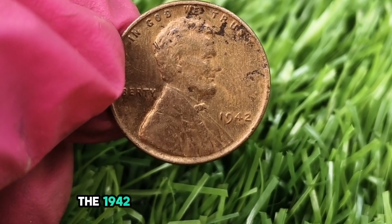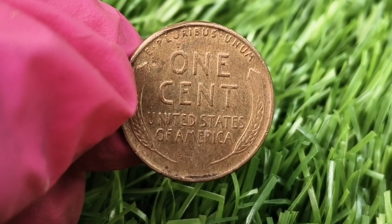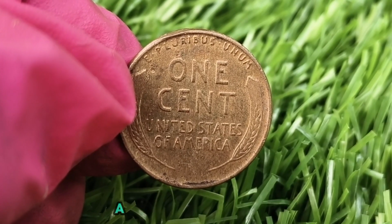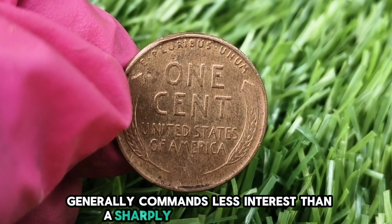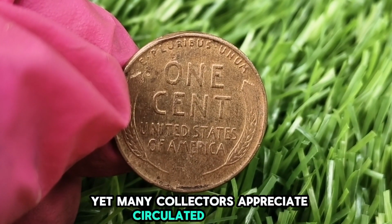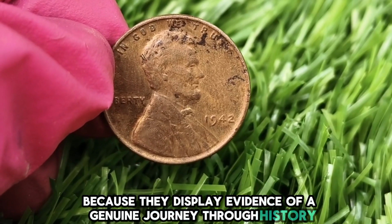The 1942 issue occupies an important place within that tradition. Condition plays a major role in determining value. A heavily circulated coin generally commands less interest than a sharply preserved specimen. Yet many collectors appreciate circulated examples because they display evidence of a genuine journey through history.